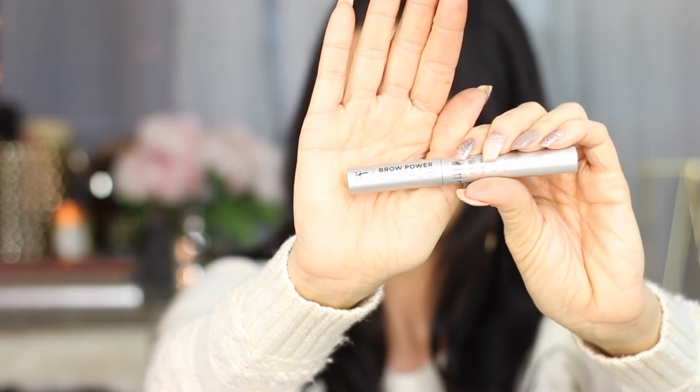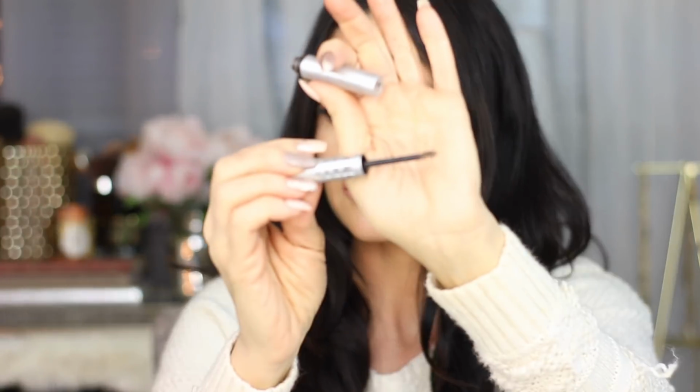For brow gel, it was definitely a clear winner for me this year: the Brow Power Pomade from IT Cosmetics. It has a little wand. This one is clear, but what I love about it is it's glue. You're going to put this through your brows and they are not moving. Okay? They're not moving. And it's waterproof, so you can sweat, you can swim, you can do whatever, and these brows are not going anywhere. You know what I'm saying? It's so good. And ever since I got it this summer, I haven't put it down.